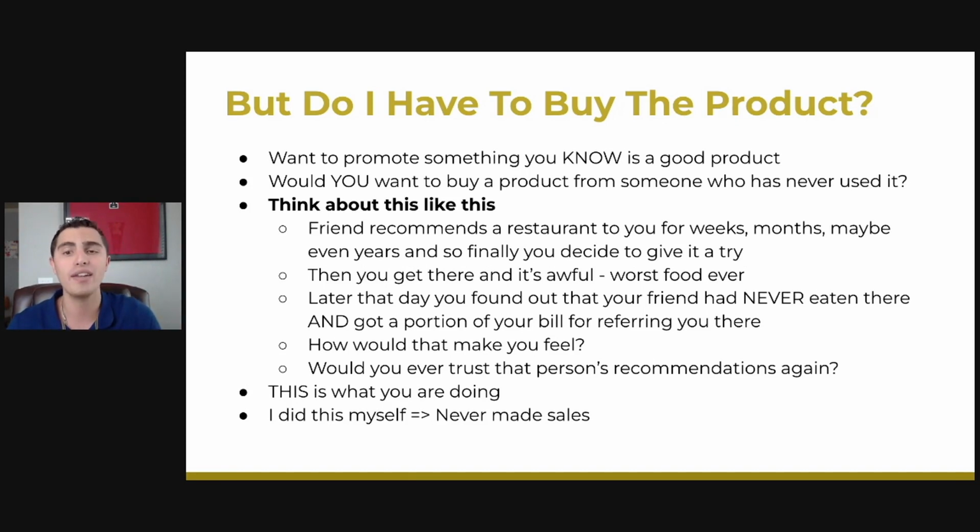So say a friend recommends a restaurant to you, right? And he's badgering you for months. Like, you need to try this restaurant. You need to try this food. You need to try this for weeks, months, years even, right? And finally you give in. You're like, you know what? You've been promoting it for so long. I believe in you. I trust you. After some time, I'm going to give it a try.